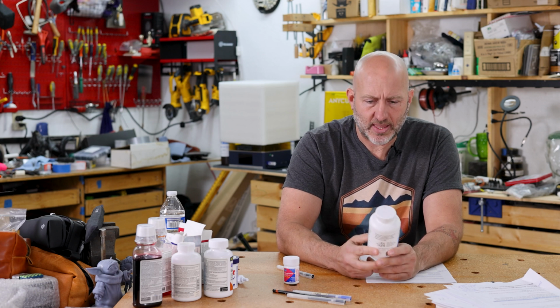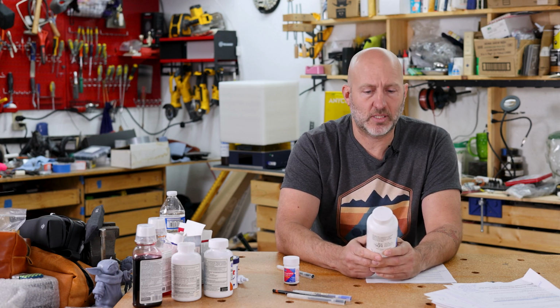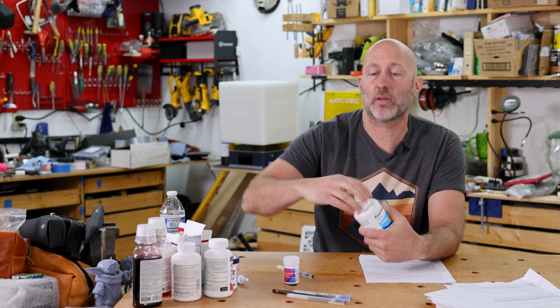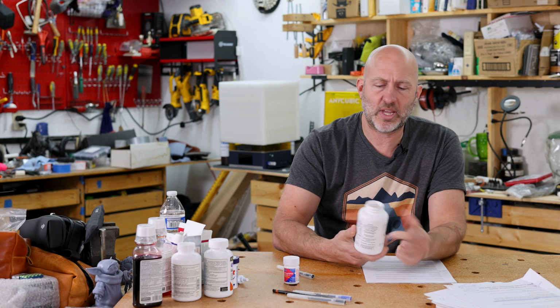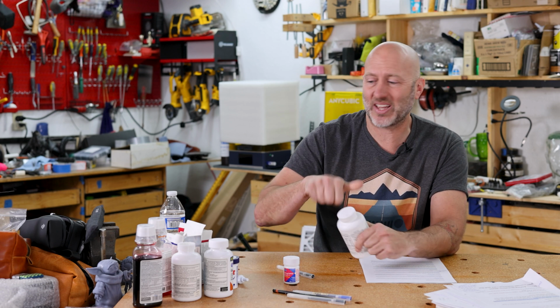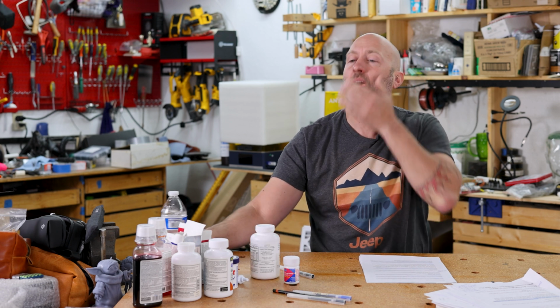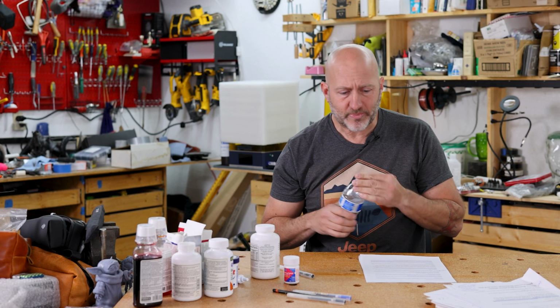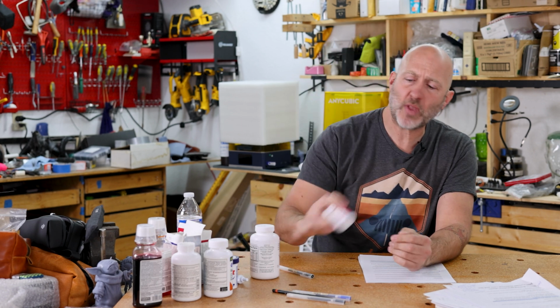So I take these, they are for my eyeballs. It's a supplement, it's vitamin A, vitamin C, vitamin E, zinc, and copper. And you're supposed to take them twice a day too. It's like quite a bit. I'm taking this dose now, but I had this earlier.